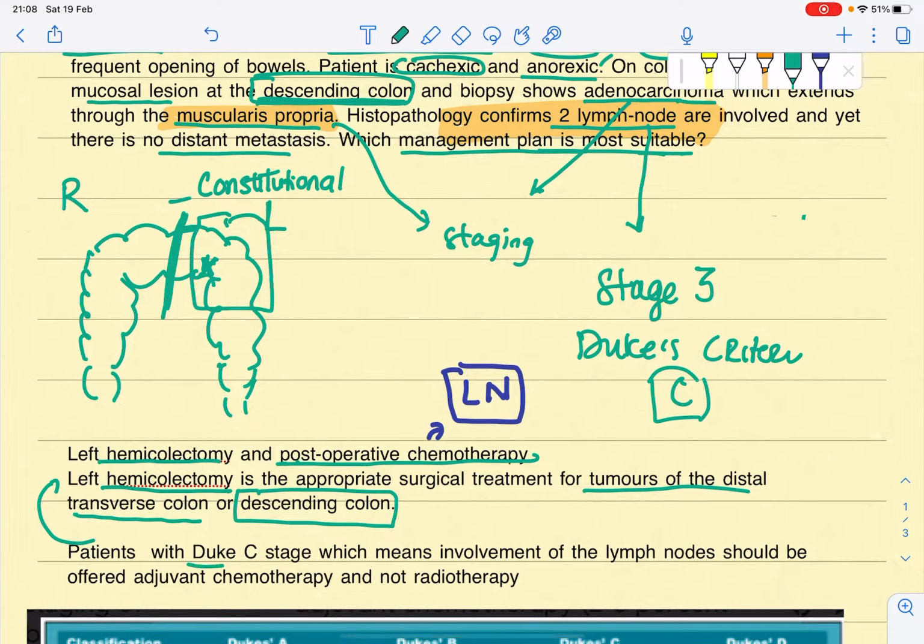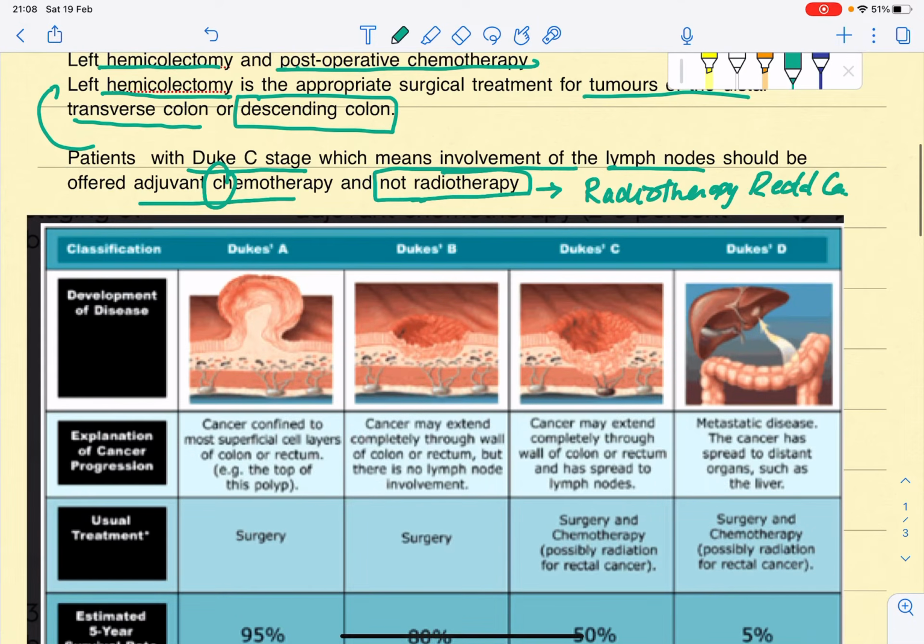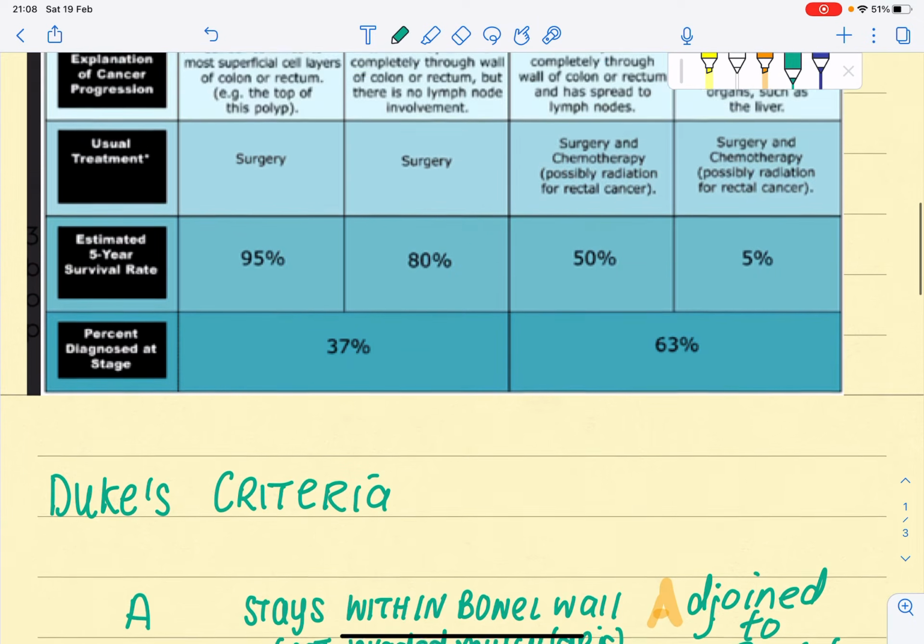Patients with Duke stage C, which means involvement of the lymph nodes, should be offered adjuvant chemotherapy and not radiotherapy. We typically reserve the radiotherapy for rectal cancer, so R for R, and we typically give the chemotherapy for colon cancer. So how does Duke's criteria progress?